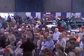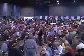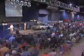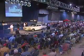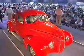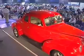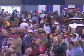From the fairgrounds in Oklahoma City, Oklahoma, it's the Lake Cruise Collector Car Auction. Over 350 cars going across the auction block in a two-day event. Dave Kenny, Senior Auction Analyst for Sports Car Market Magazine and owner of U.S. Appraisal, is previewing today's cars.